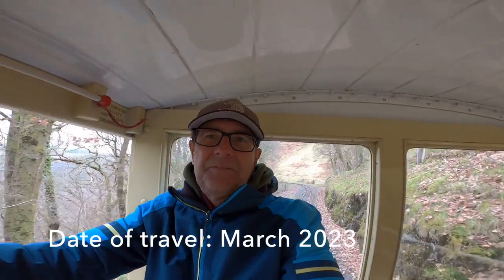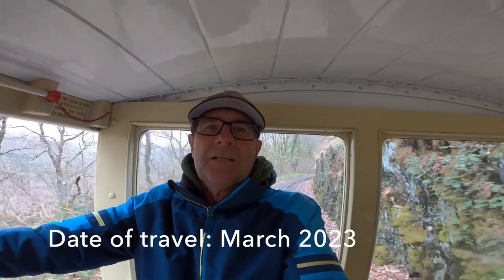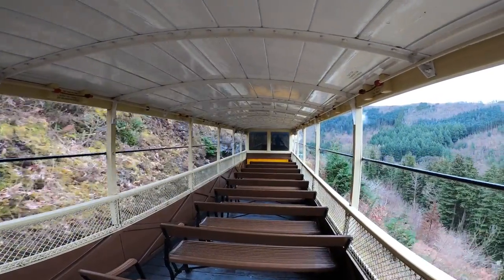Here we are at the back of the Vale of Rheidol narrow gauge train on its way down from Devil's Bridge back to Aberystwyth. It's an amazing, amazing track. Some lovely views as we came up, and I'm enjoying the cruise back down the hill. But what I'll do now is whisk you back to Aberystwyth, and you and I can enjoy the ride up here. And I'll catch you later as we carry on down the hill.